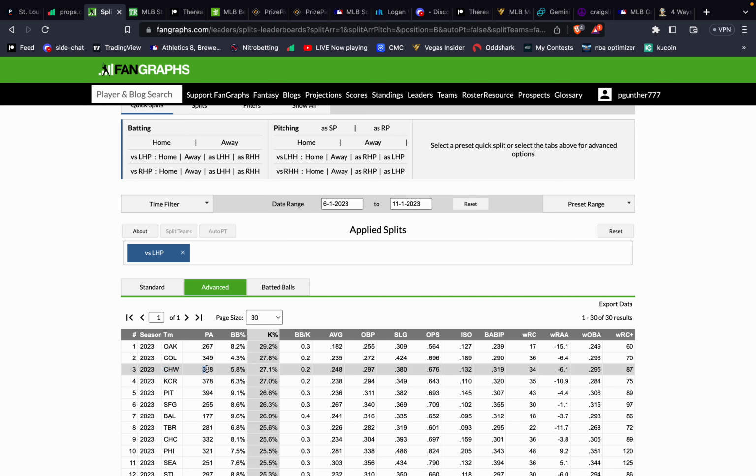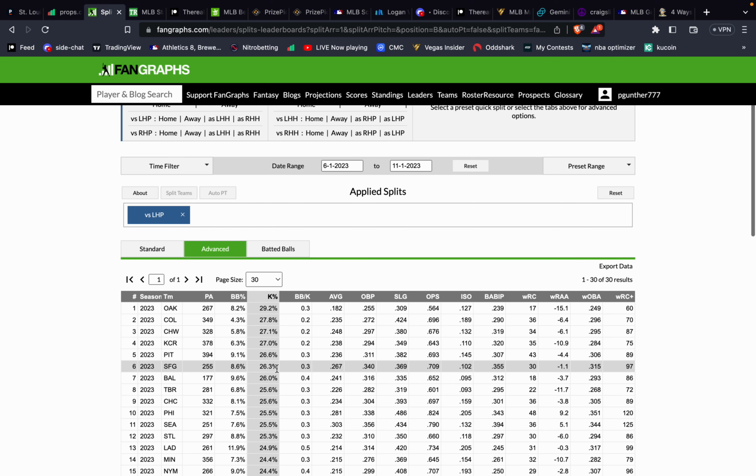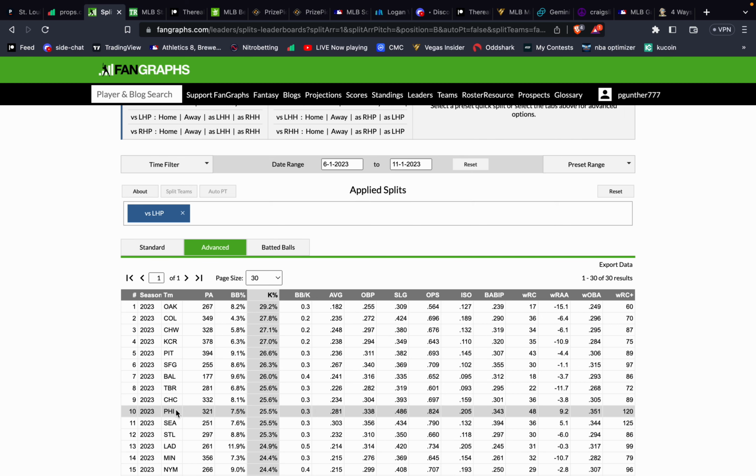at 328 plate appearances, so a very good sample size, have been striking out at a 27.1%, guys. That is absolutely disgusting. Dropping between 1 in 4 and 1 in 3 batters, every 1 in 3 batters to the strikeouts. Look at this, giving up more than the Giants, the Royals, the Mariners, some really bad teams when it comes to strikeouts, and you've got the White Sox sitting worse.